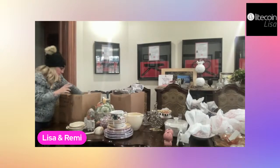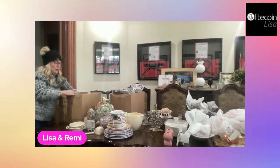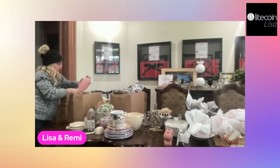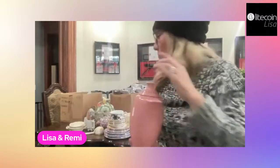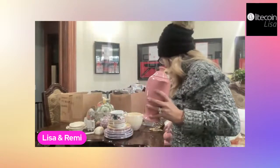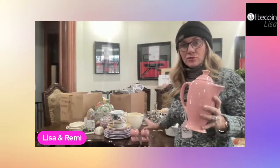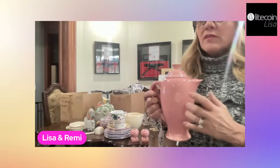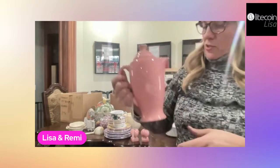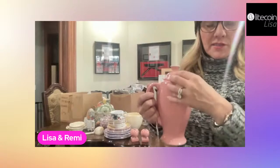Just a couple more things I want to show you. Two more. Oh my gosh. Yeah, this amazing teapot. This is retired Fiestaware, similar to the little candle holders that look like salt and pepper, but they're not, they're candle holders. This series is retired, and I can't remember the name of it, but it starts with an H. I believe it's a coffee pot because it's so tall.